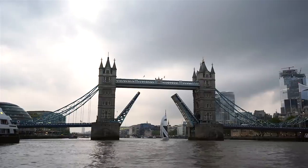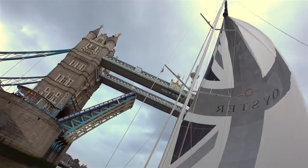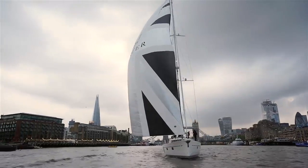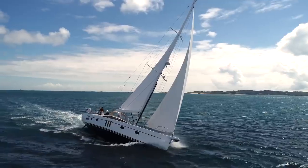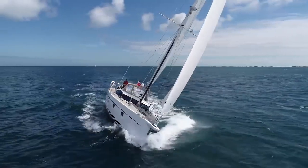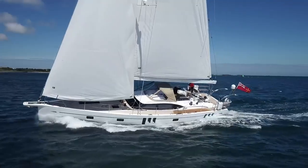An iconic British backdrop for a striking new launch. The new Oyster 565 got off to an impressive start. And while she might be the smallest in the range, this is an important new model for a company that has opened a new chapter.